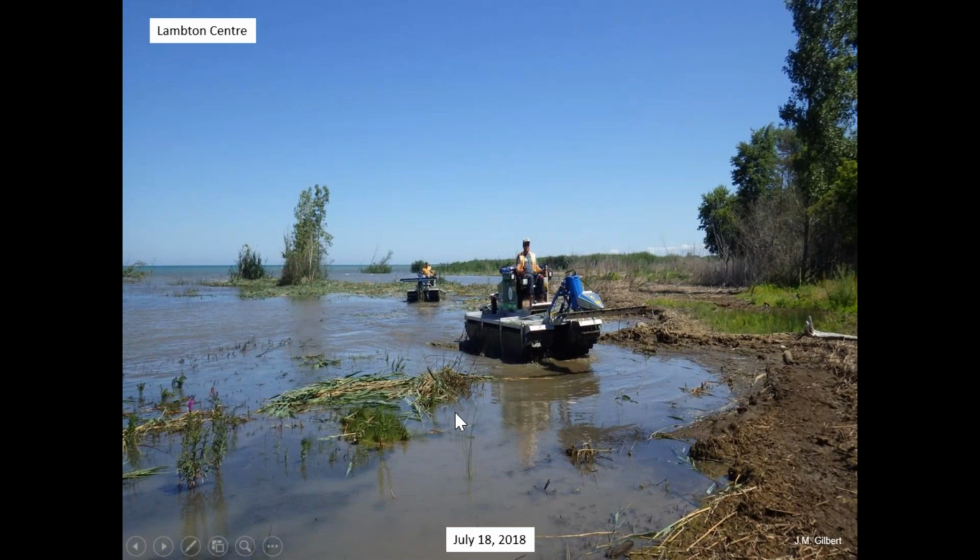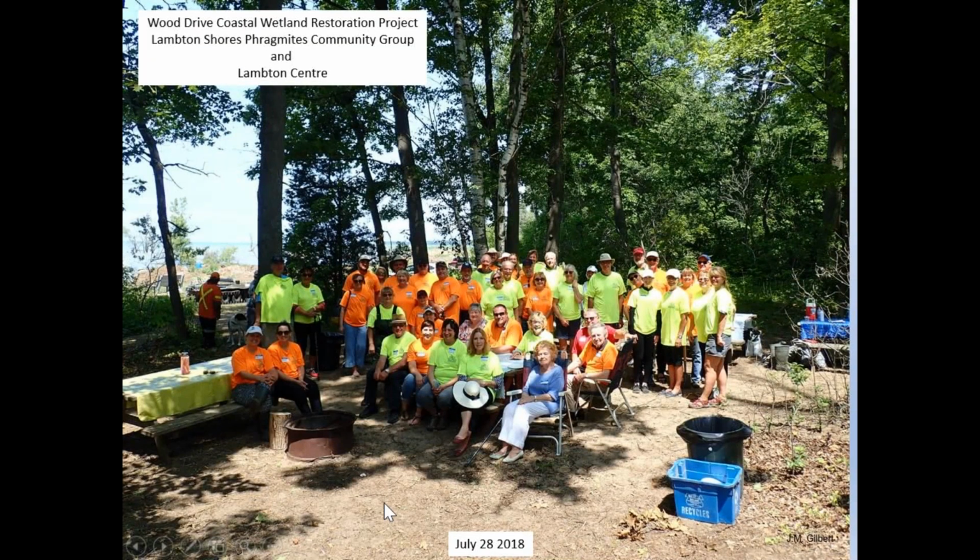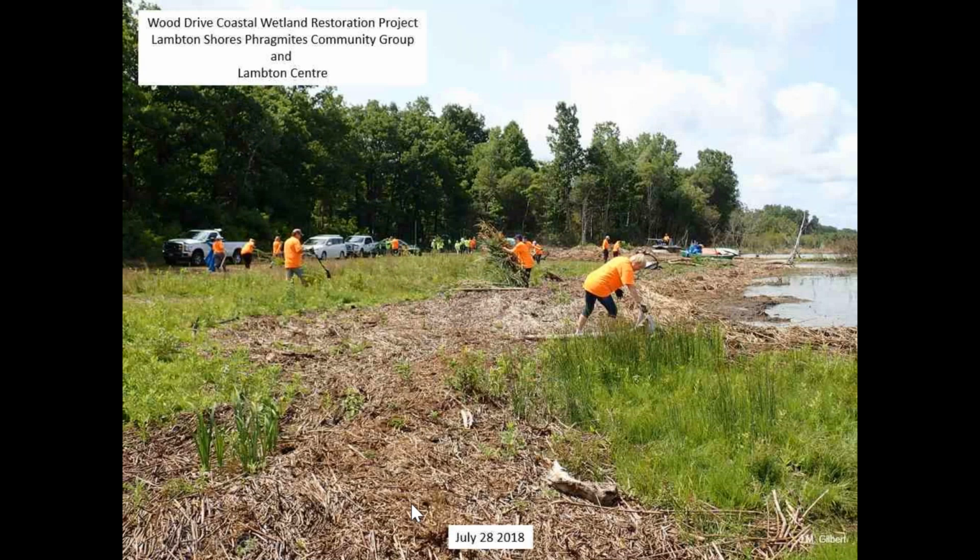At the north end of Lambton Centre is the south end of that Wood Drive coastal wetland. So it's a really nice partnership where the crews can access that wetland from the church campground property and work up that shoreline. And as part of that partnership, they had in 2018 a volunteer day where they invited folks in to help deal with the remnant frag on the shoreline. They brought in the local council members, the mayor came, and they asked the local MPP to come. His representative came, and they brought in the local newspaper just to educate people about the issue.